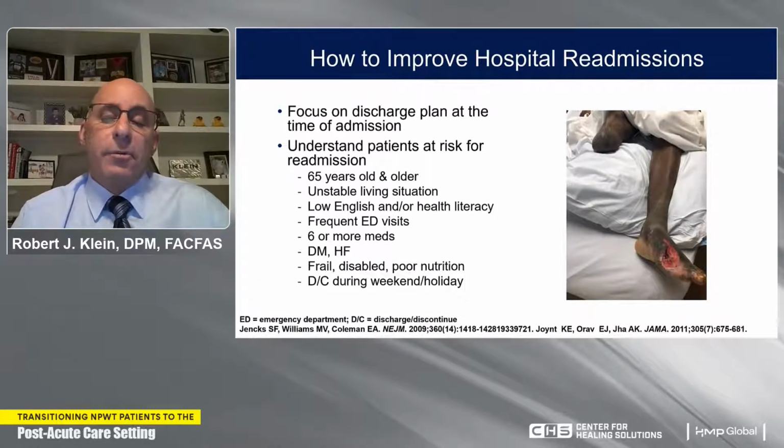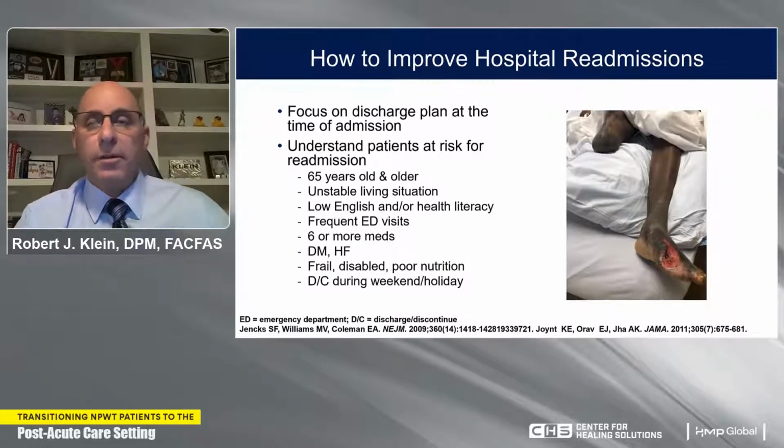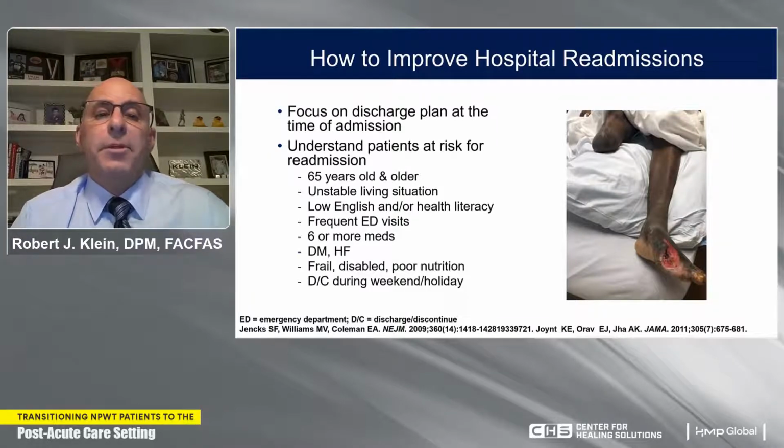And those patients that are at risk for readmission include our older patients, 65 years and older. We know that these patients are typically sicker. They have other comorbid medical problems. So these are patients that are at risk for readmission.